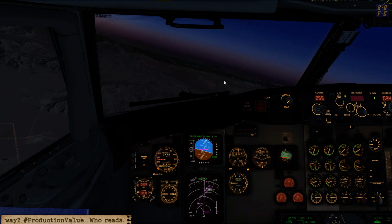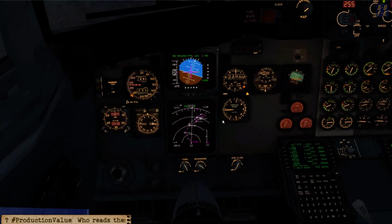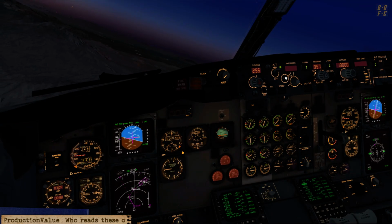I tell you what, FMC airliners are most of the time pretty easy compared to the other stuff, but trying to basically debug a computer while flying an airplane is not fun.